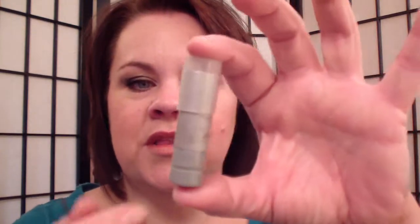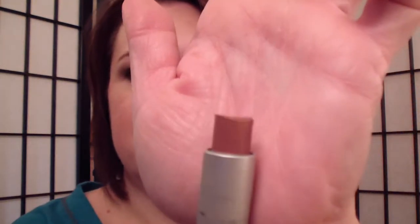I did put on some lipstick, which is not drugstore, but one of my favorite summer colors is from Aveda. You can tell it's well loved. It's been in my purse a million times. And this is in the color Sun. That's what I have on my lips today. I really like this color. So there you have it.